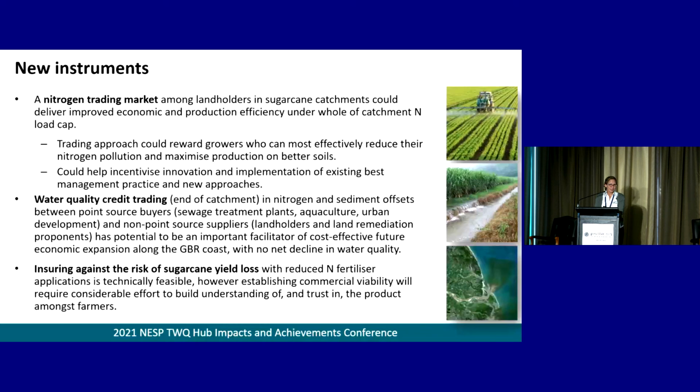Peter's work around insurances, as I said, it was an interesting read. It was looking at insuring against the risk of sugarcane loss from reducing your nitrogen application, and if there was a yield loss. The interesting thing about that, I suppose, is it's technically feasible. It'd be very challenging to implement and to commercialise and to get that trust and support from growers. So there'd be a fair bit of education, awareness and just sharing of information to fully understand how that would work to operationalise it.